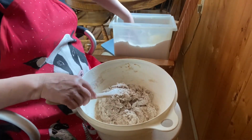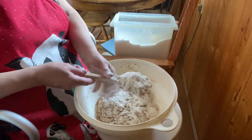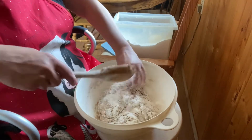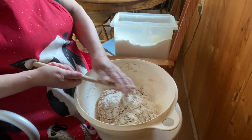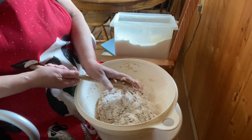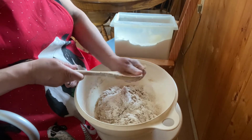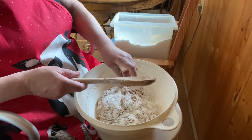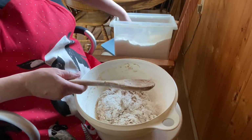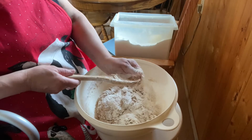So what I do is I just get myself some flour and sprinkle it on the spoon to clean all the dough off of it. And I'm going to warn you ahead of time, I'm a bit of a mucky pup. I try not to get flour on me, but for some reason, I always do. I guess maybe sometimes I'm in too much of a hurry.